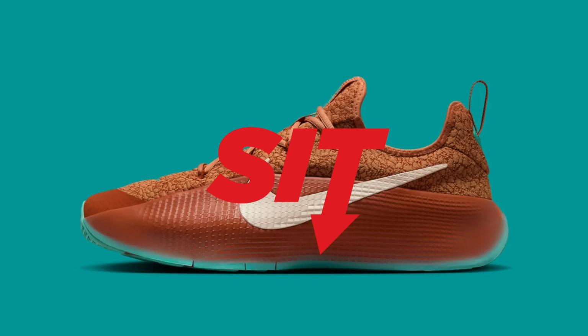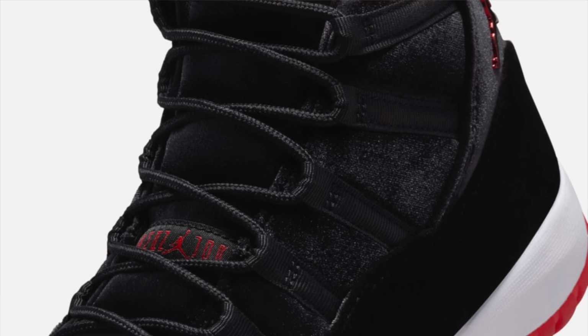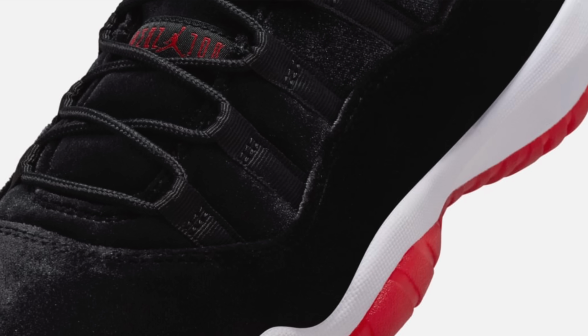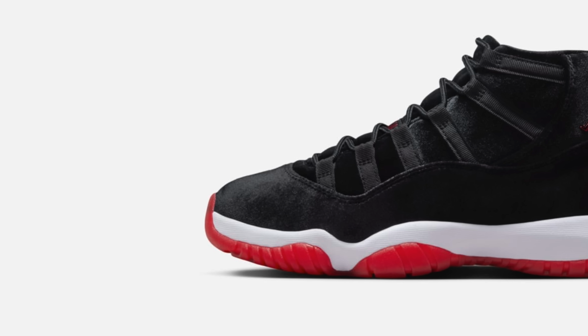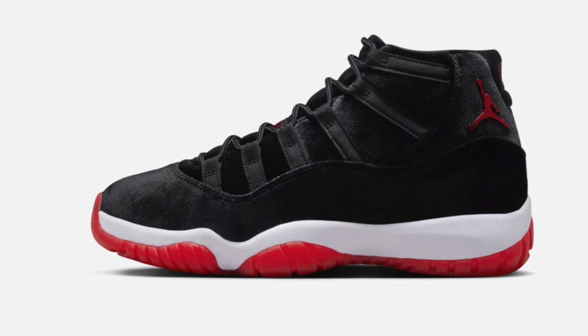Also, very fittingly, dropping on the 11th, we've got the women's Air Jordan 11 Bred Velvet. As you can tell from these images, this shoe is essentially just a Bred Air Jordan 11 with velvet on the upper instead of ballistic nylon and patent leather. And it's also only releasing in women's sizing. I don't know what the size range is going to be, but it's probably not going to go up to like a size 15 men's. Most likely stop at like a size 11 or 12, I'm not sure.